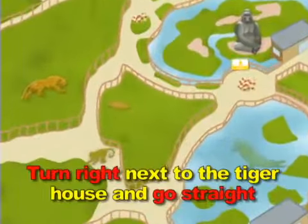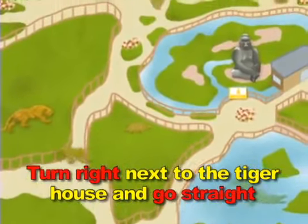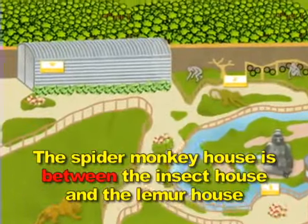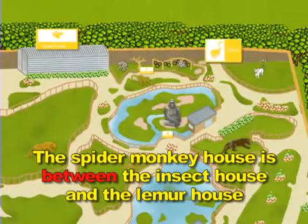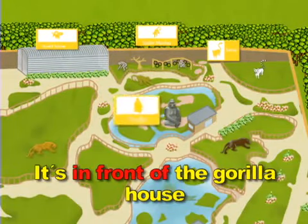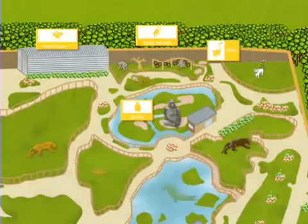Go straight. Turn right next to the tiger house and go straight. The spider monkey house is between the insect house and the lemur house. It's in front of the gorilla house. Thank you.